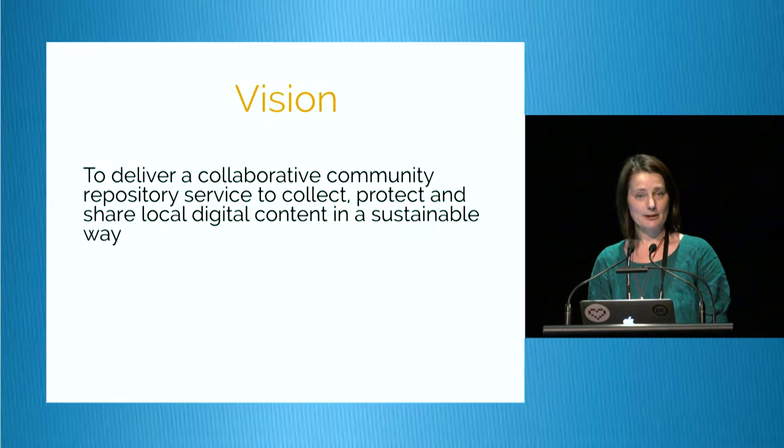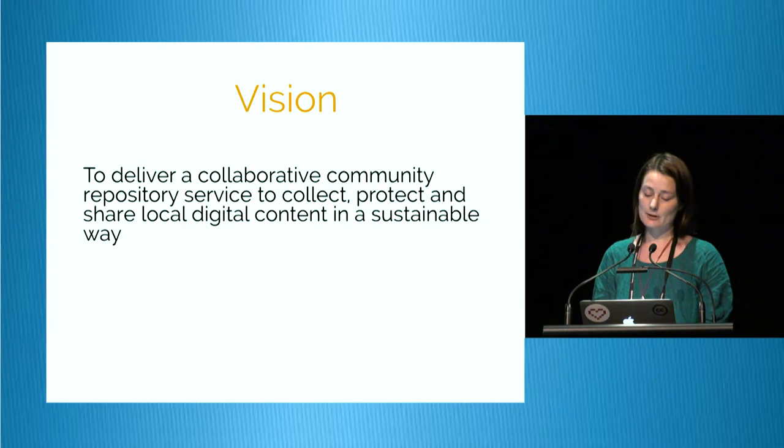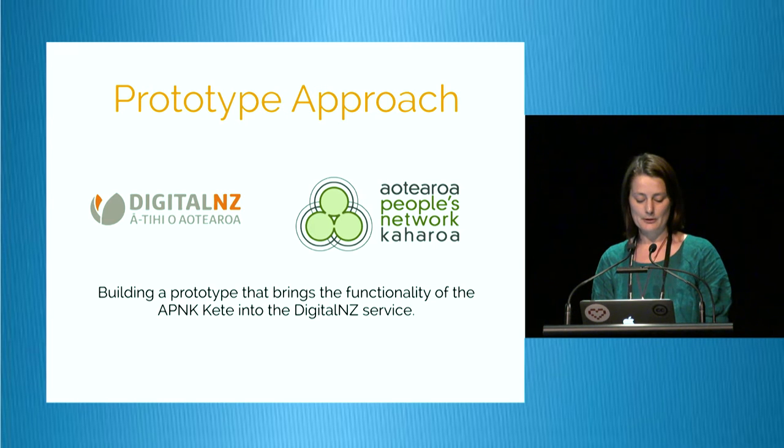Action needed to be taken, and this came up in NDF last year. So in February, a group of us from several organisations got together to take some action. They came up with a vision to deliver a collaborative community repository service to collect, protect and share local digital content in a sustainable way. They agreed on a prototype approach.